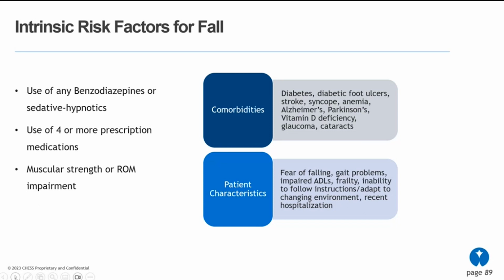He walked in with a walker and a back brace. So all of those, just looking at him when he walked in the building, I can see that that's an issue. Of course, comorbidities can also increase risk of fall, like diabetes, foot ulcers. We talked about neuropathy with him, stroke, syncope, anemia, Alzheimer's, Parkinson's. Vitamin D deficiency.